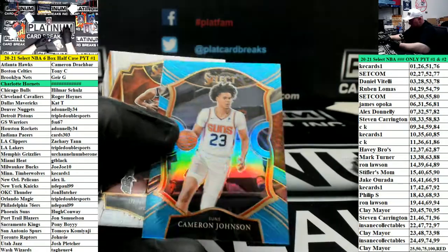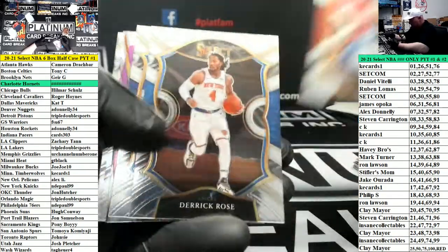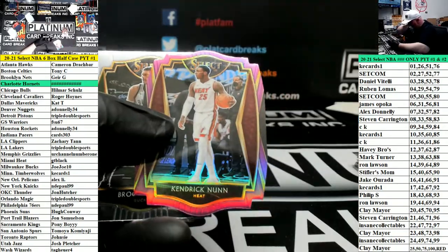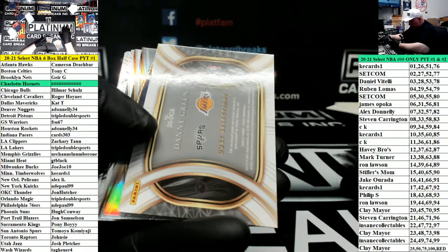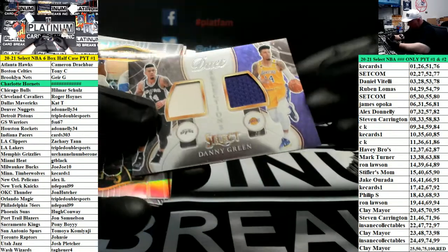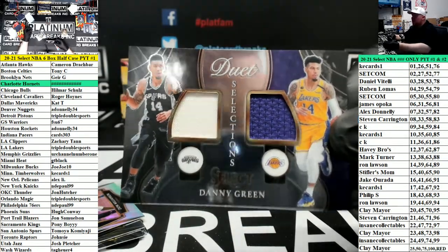Cameron Johnson for the Phoenix Suns is number 299. Miami Heat die cut, Kendrick Nunn is number 299. Well, what do we have here? Duet selections. Danny Green. We got Spurs and Lakers on the dual jersey. That'll be a random.